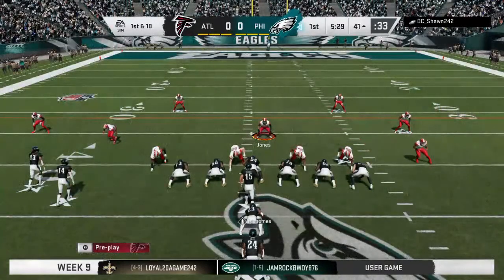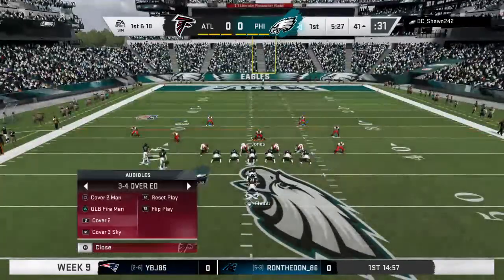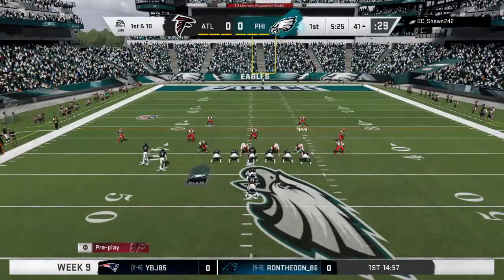And now it's 1st and 10. A big mistake, especially when you factor in the personal foul yardage.